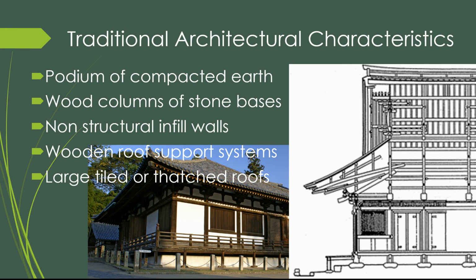So typically, a lot of the Japanese architecture is going to have, instead of digging a hole and putting a footing inside of the hole, they're going to mound up the soil, okay, and compact it. They're going to take the soil and literally ram it together to compact this base, like a podium, a plinth, right? But it's made out of dirt. Then there's going to be a series of wood columns or posts, and you can't just stick the posts in the dirt because you know that wood is porous, right?